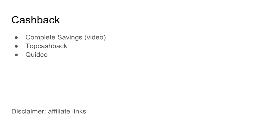service. Cashback. Cashback can come in cashback websites, which I have listed here, and also in the form of, for example, cashback credit cards. If you get a credit card and you spend X amount, you might get X percentage. So those are good to have. And also cashback websites are great. So I'm going to show you 3 examples.